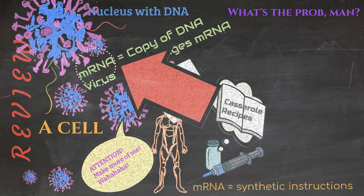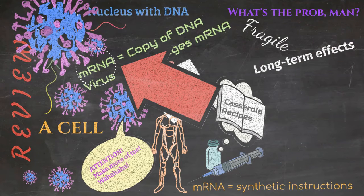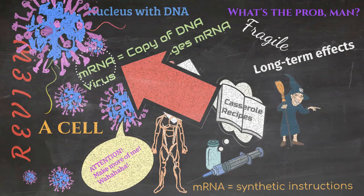So there are several important issues about this new mRNA vaccine. For one, the mRNA molecule is very fragile, so at many points in its transport and storage, it is at risk of being destroyed. That makes it very expensive to deal with. We also don't know anything about the long-term effects of this type of vaccine. The consequences could be nothing, or they could be something out of a sci-fi adventure. Most likely, the long-term effects will fall somewhere in between and will be different for different people.